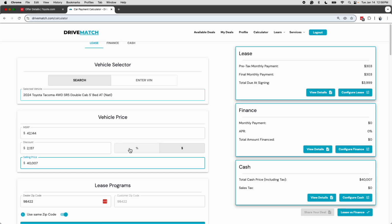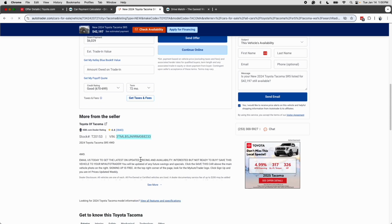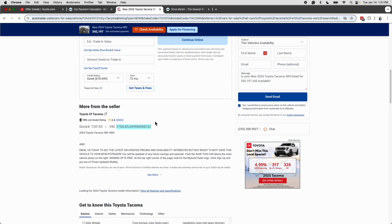And now this is very powerful because I know that the national lease offer is factoring in a 5.07% discount. Now let me just write this down, 5.07%. So let's say I'm shopping for this car, and I like this one that's on autotrader.com. It's at Toyota of Tacoma, and we're shopping for a Toyota Tacoma because I used a Tacoma zip code. And all you need is the VIN number. So the VIN number on this truck is here.